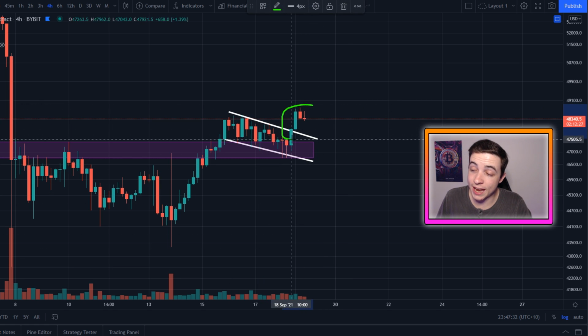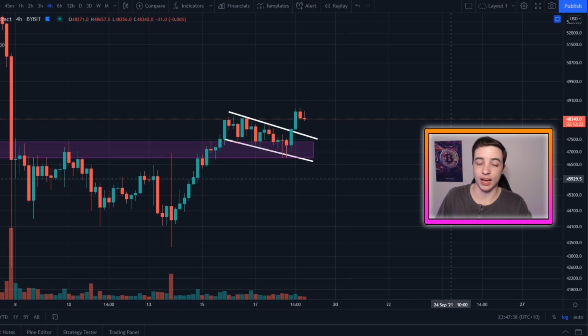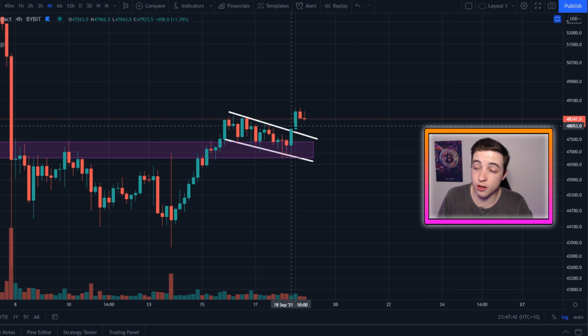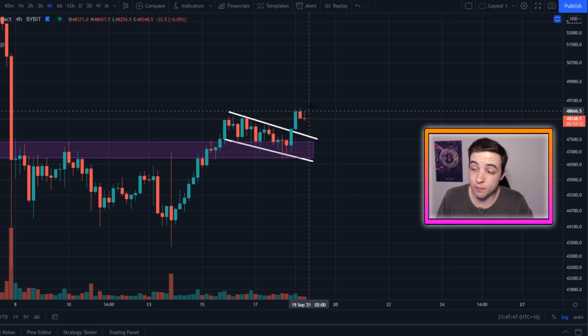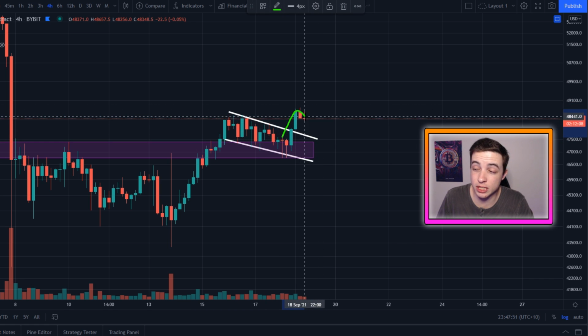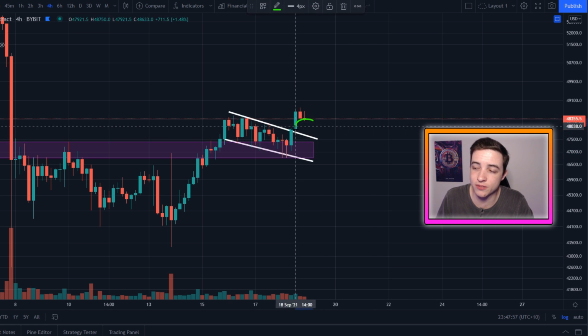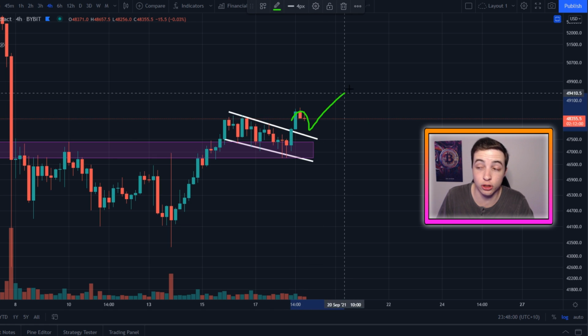Even though we are potentially breaking out to the upside here, we have not seen any major confirmation just yet. And so before entering any sort of trade, it's always important to see some sort of confirmation, because sometimes these sort of breakouts can lead into fake outs. So basically they pump to the upside and then pretty quickly come back to the downside. Obviously, I'm not saying that's going to definitely happen. I'm just saying it's definitely safer to wait for some confirmation before entering a long position, for example.